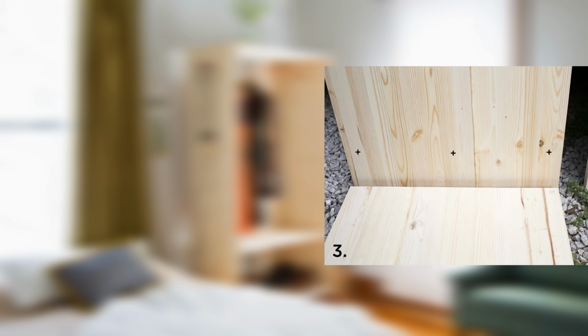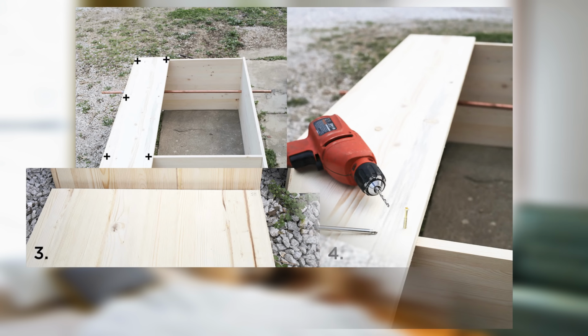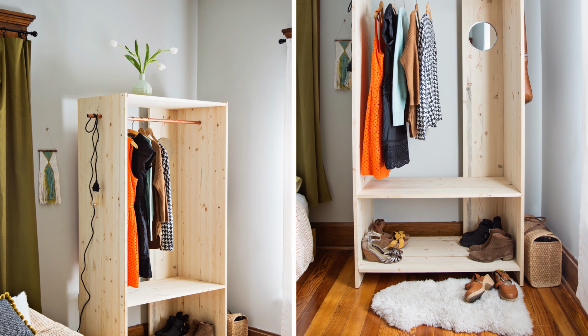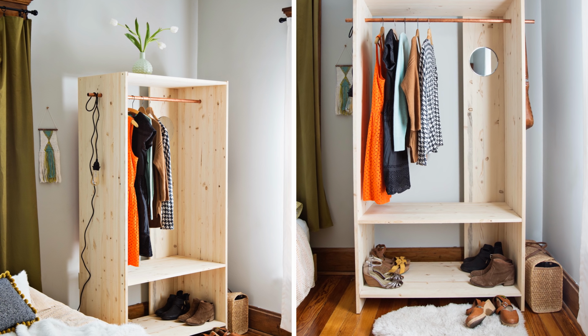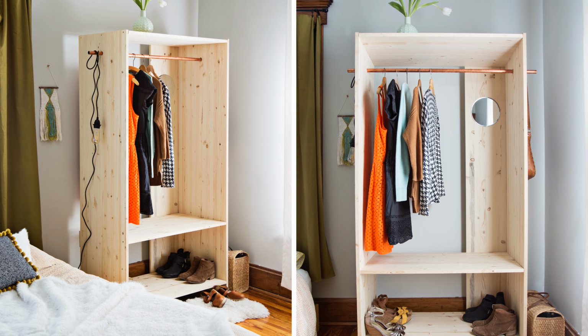This plan is for the open wardrobe, but in case you have an elevated skill, feel free to add doors to the construction. Once you are done with this wardrobe, you can paint it or leave it just the way it is. This open wardrobe is pretty slim and compact, and it is perfect for corner construction.